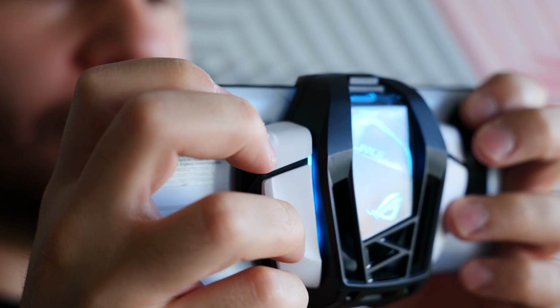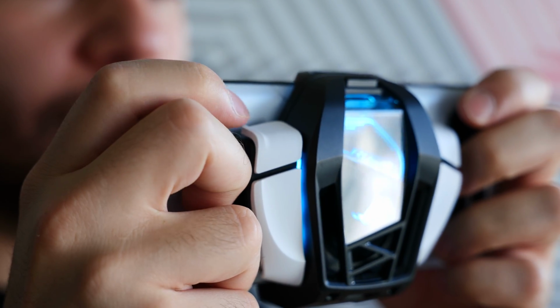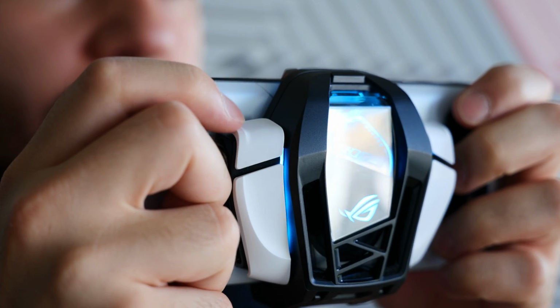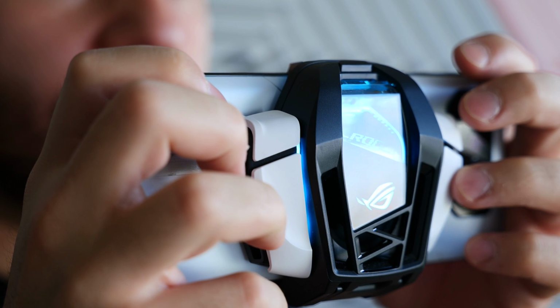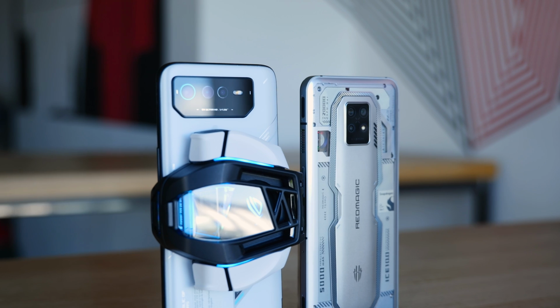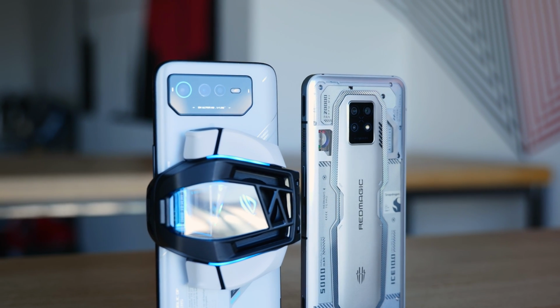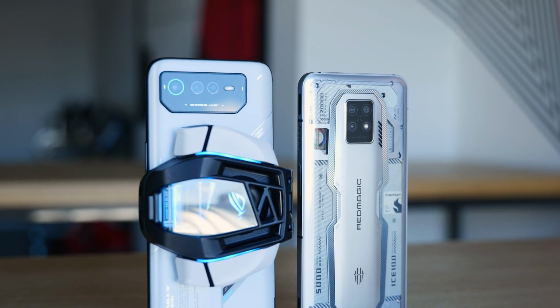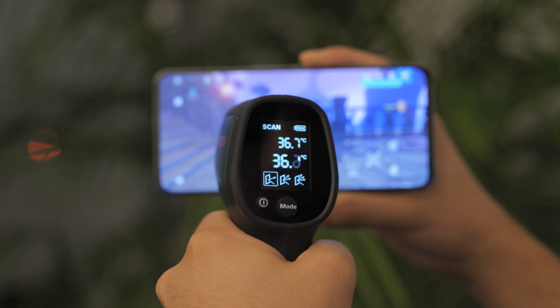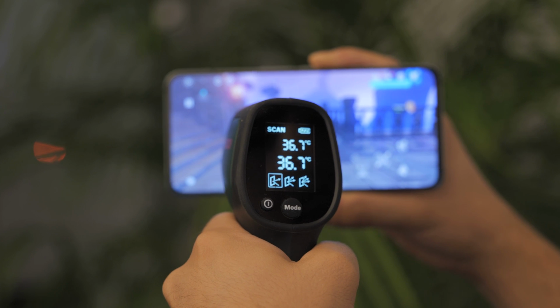There are even 4 physical buttons on the fan that can give you even more customization options while you're gaming. Combined with the air triggers on the sides, you actually have almost the same amount of buttons as a console controller. Now, while this fan does look extremely cool, it is kinda bulky and not that comfortable compared to using the phone without it. However, it's still manageable and keeps the temperature down all the way so you can game as long as you want.